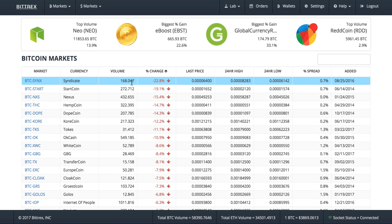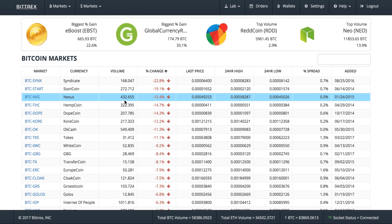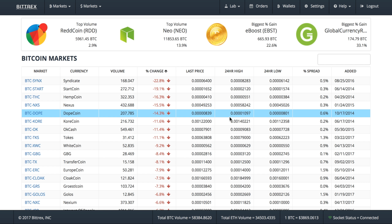Then I would look at the volume. How many Bitcoins are they moving per 24 hours? And then that lets me know, okay, they're moving 432 Bitcoins every 24 hours, which is tens and hundreds of thousands of dollars, however much that is. So that lets me know I can potentially get in on there, make a couple hundreds. I don't have to make millions, hundreds of thousands, tens of thousands, or even thousands. I can do a short in between this and make some money in between it.